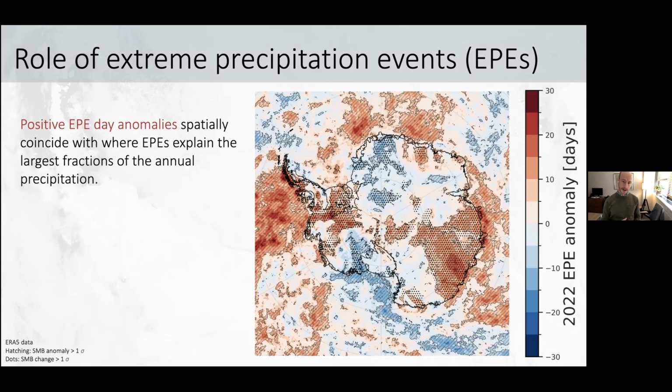Now this is looking at the EPE anomalies in days. How many more or fewer days were there of EPEs? Anything outlined in the contour and hatched here exceeds interannual variability over a 30-year climatology. What we can see is that there are broad swaths where there were 1 to 2 weeks more EPEs in 2022 than normal. EPEs traditionally explain a lot of the surface mass balance anomaly, but they really had an outsized impact. There were more of these in 2022.